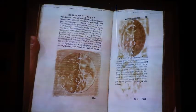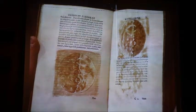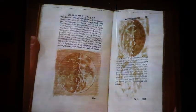I'm showing you this particular book as an example because it turned up in the news a few years ago. A dealer announced that he had a very special proof copy with Galileo's own sketches in place of the printed illustrations. Scholars got very excited about this. It seemed almost too good to be true. It was too good to be true.